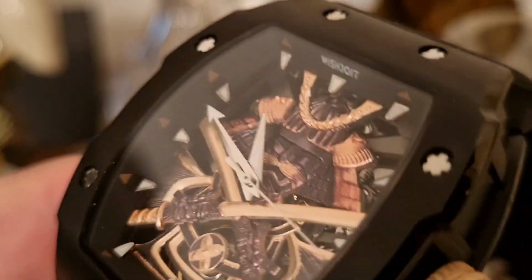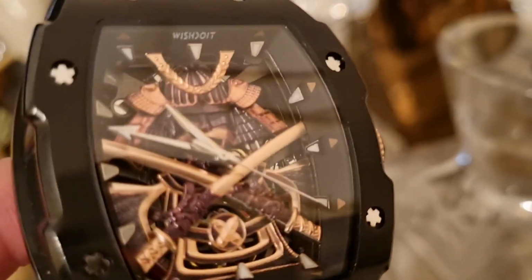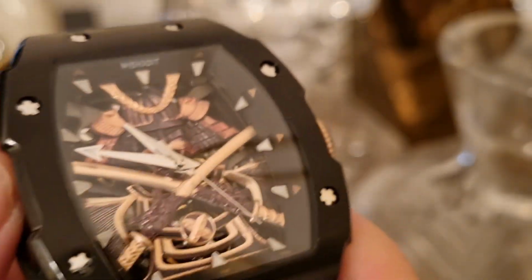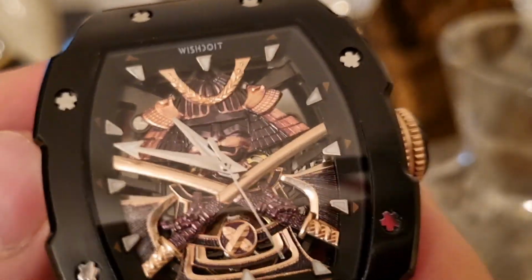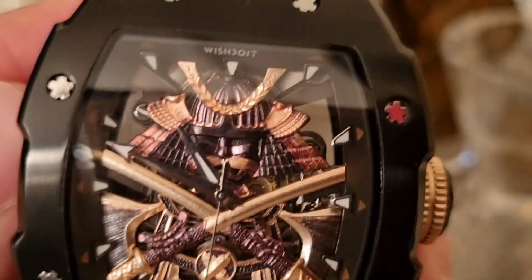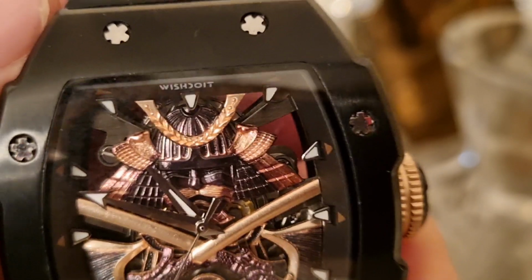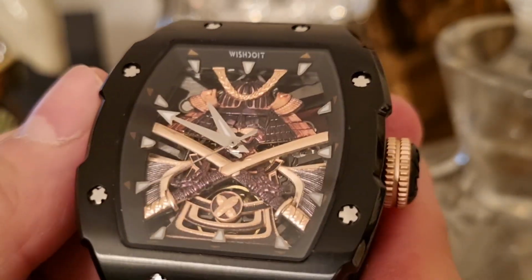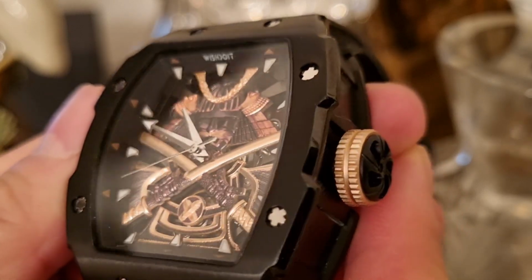Now, whether you like the design or it's not for you, you just have to admire the amount of work that's gone into this timepiece and the quality of it at the price point of $500, guys. I mean, look at this. Look at the detailing. A skeletonized watch. Got my hand behind there. Look at the samurai armor, absolutely fantastic, guys, I have to admit.